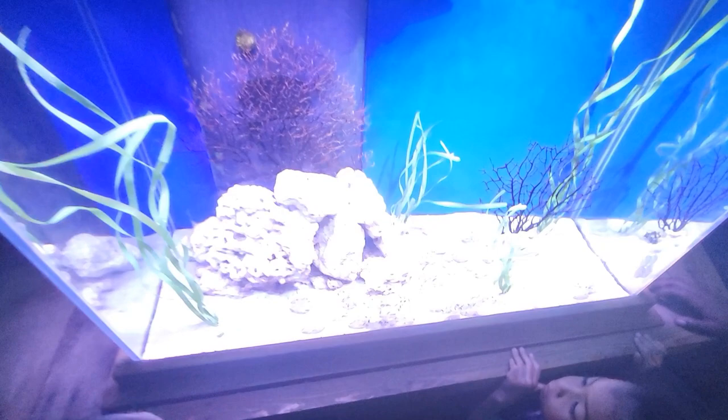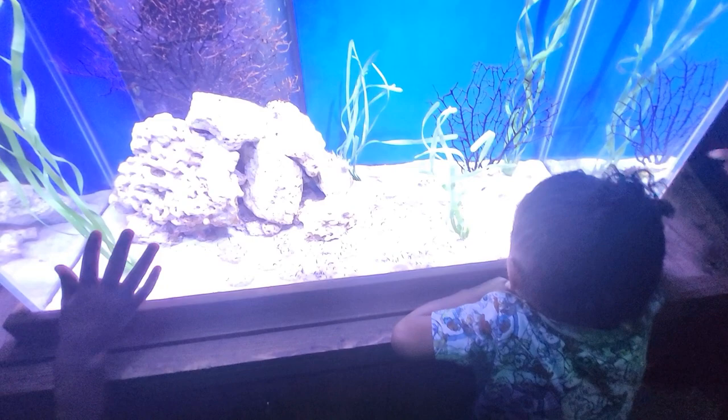Ooh, it's too bright. Oh, it's so scary. Sorry, Amari. Oh, there we go. Oh my god, it's so scary. The jellyfish at the bottom. That's not close. Yeah, the jellyfish are all at the bottom and they're upside down.